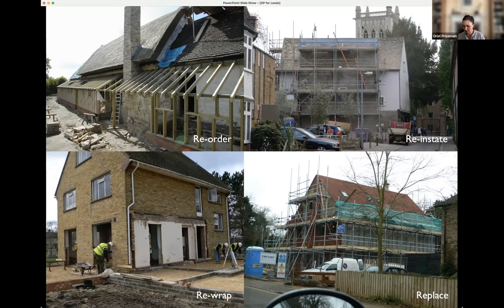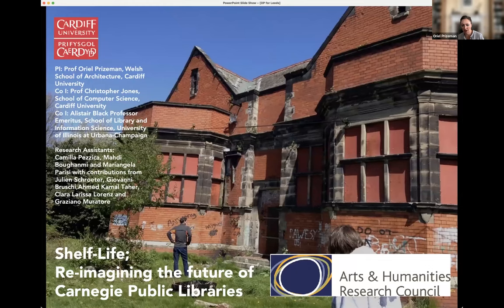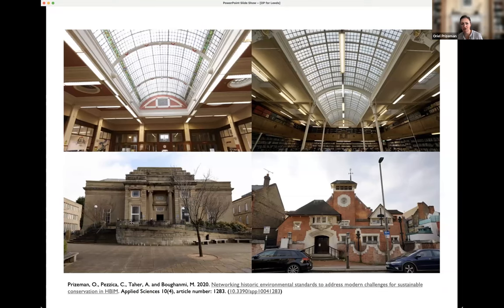But so it's really about trying to develop approaches to that aspect of the domestic side of things. But looking more at public buildings, I'm going to just use this time to talk about the findings from one quite large scale project I've done at Cardiff, which looks at all of the Carnegie Library buildings in the UK.